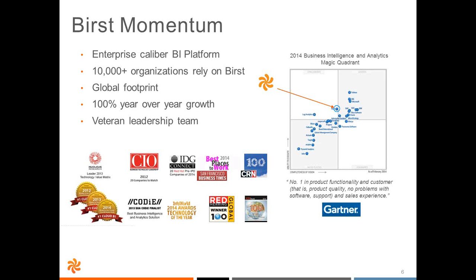We have over 10,000 organizations that rely on Birst for their business intelligence needs. We have a global footprint, and what that means is we not only have offices worldwide, we have customers worldwide as well as partners worldwide. We've had tremendous growth over the last 5 years, 100% year-over-year growth. And one thing that I did want to mention is we do have a veteran leadership team.